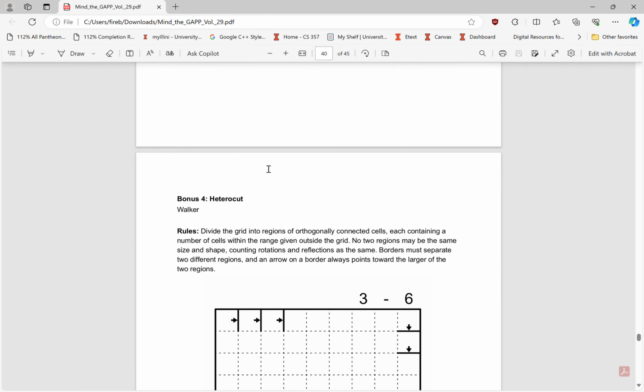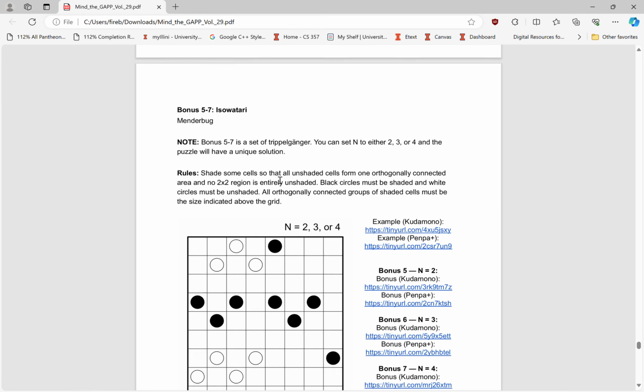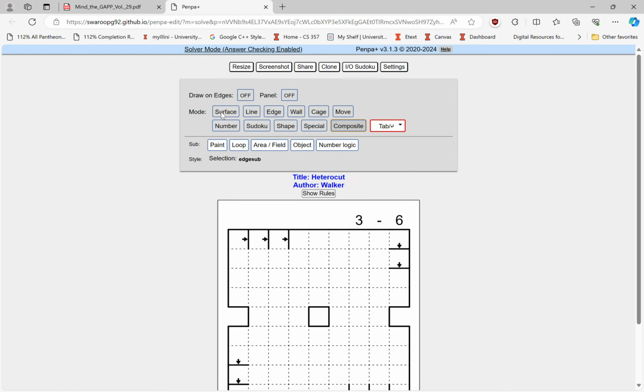Okay. And I should, I guess, warn you now, I think this is going to be a bit of a larger video, considering that there are a total of 10 puzzles. Now we have heterocut, which I'll just open it and start explaining it while solving.